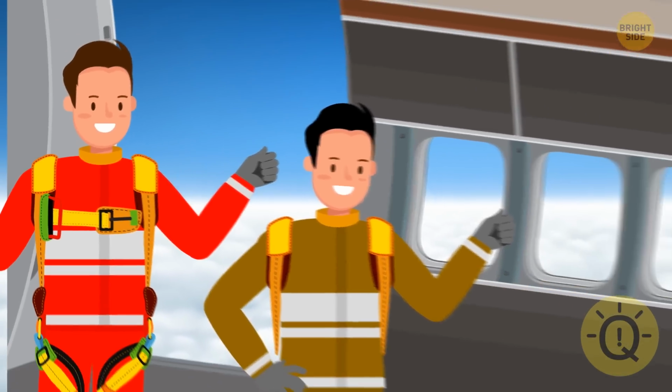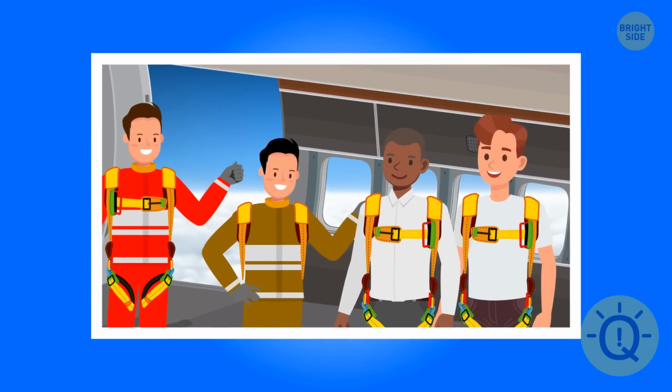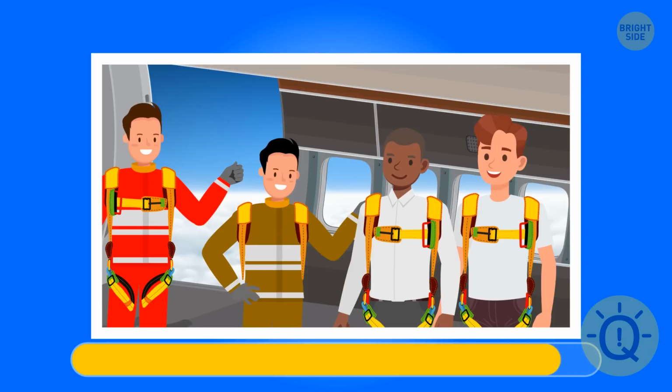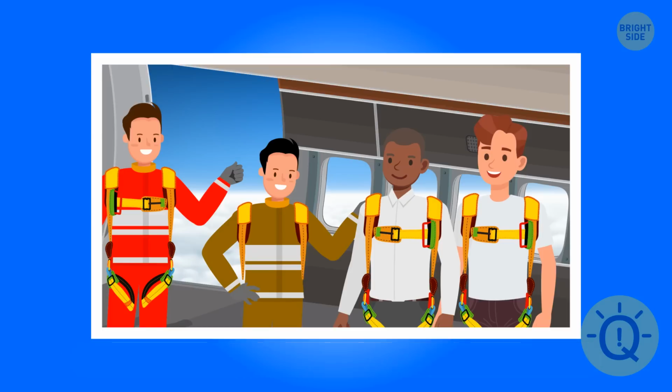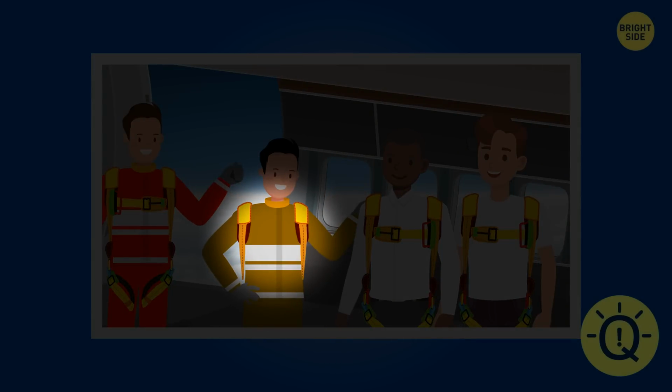They agreed and put on parachutes. They took this picture inside the plane right before the jump. Can you tell which of these people is in danger? This man over here, he's wearing a regular backpack instead of a parachute.